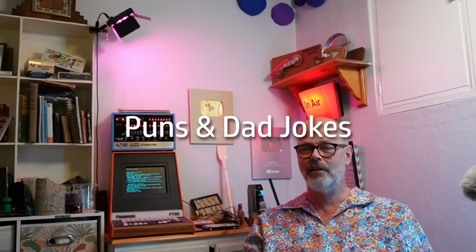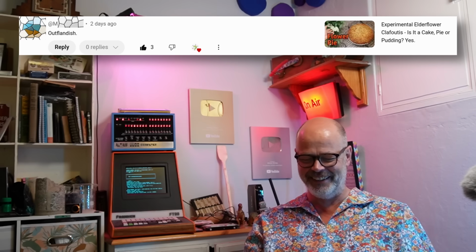And now to finish us off, I think a new subsection of Comment Positivity, which is for puns and dad jokes. Now, I am quite a fan of the old dad jokes and puns. And so here are a couple that made me chuckle. On the elderflower clafouti tart thing, somebody said, outflandish.